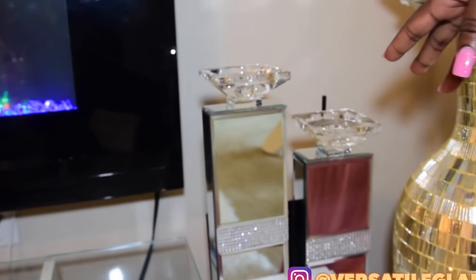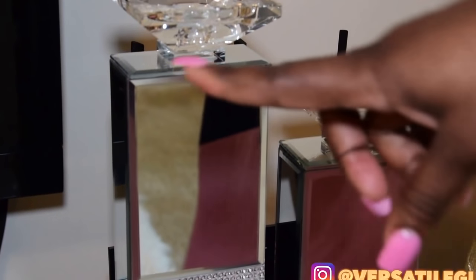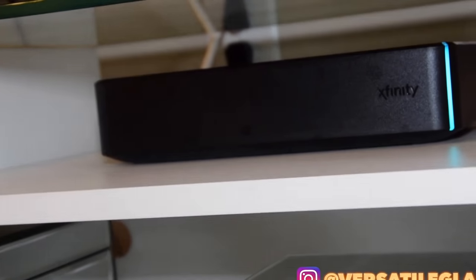And right here, I have these two candle holders, which I already hauled. I picked them up from Burlington Coat Factory. Right behind it is where the router is. So I just put it right here so that it can kind of block it. And then I have my cable box here. This is not the cable box, this is the modem. And then this is the cable box here.